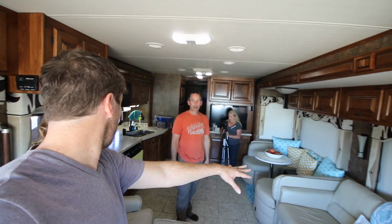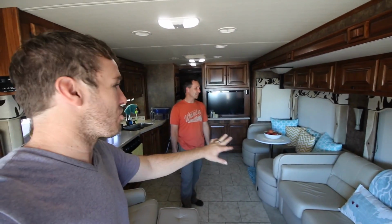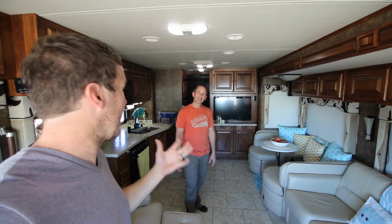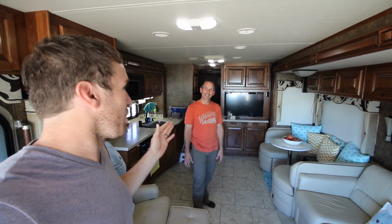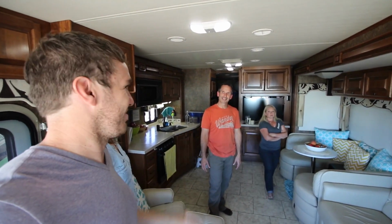And I'm loving, I know she really loves the white. It's just the really light color, fresh and natural, and it makes it feel bigger and open and airy. And when you go from one RV to the next and look at one that has dark decor, and then you go to another one that has a light decor, it just feels better.